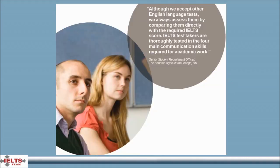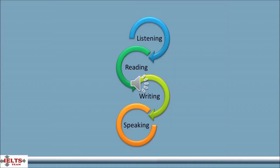IELTS is a task-based test covering the 4 language scales: listening, reading, writing, and speaking. IELTS test takers receive individual scores for each of the 4 test components. The average of the 4 provides the overall band score. Each of the 4 components is carefully designed to focus on one particular skill.